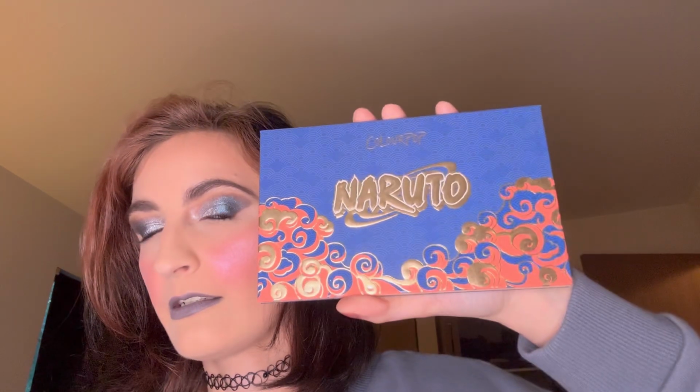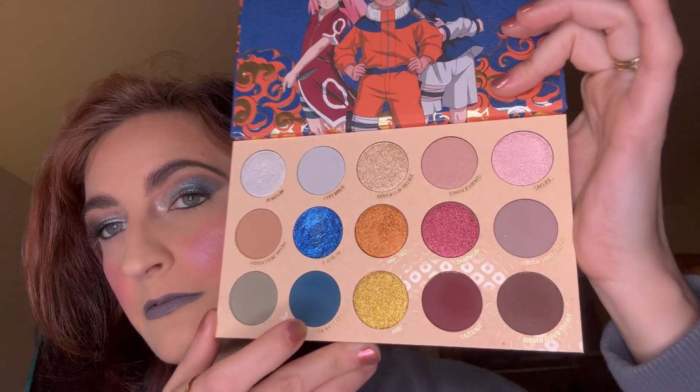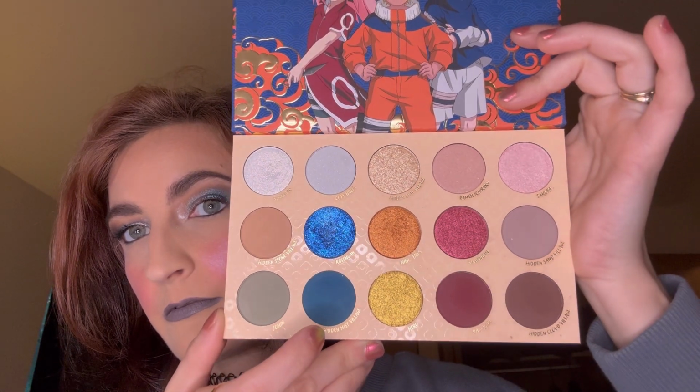And I have the Naruto palette, which looks similar to the Hogwarts palette. This is from ColourPop as well, so it's got a similar feeling to it. I didn't go for the other one they came out with too. It's not Naruto, but we literally just watched the live action form of it, Avatar. I didn't go for that because it had a similar feel to the Naruto palette and the Hogwarts palette. It's the same color story vibes, so I didn't need it. The only difference would have been the palette theme.